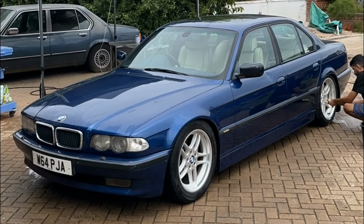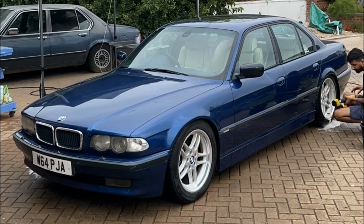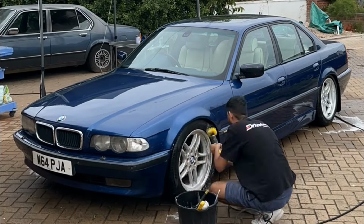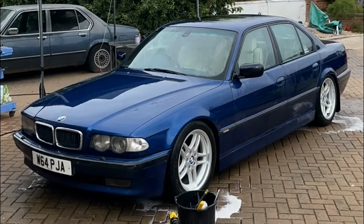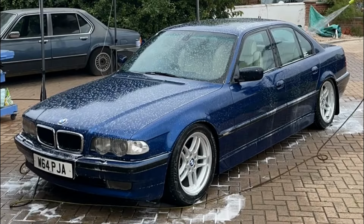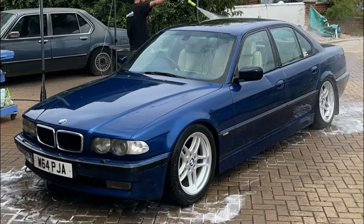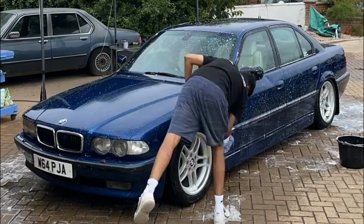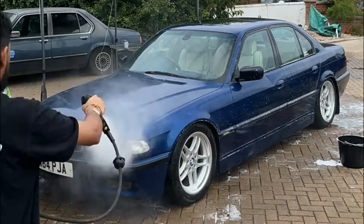I do the dirty work first. I then move around and rinse the whole car down. I then use a snow foam, which I cover the entire car with. I let the snow foam sit for a little while. I then wash it off because I want whatever dirt the snow foam has pulled out off the car. I then rinse it all off.